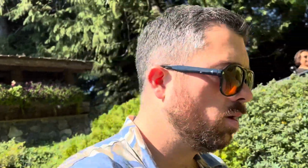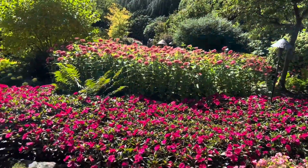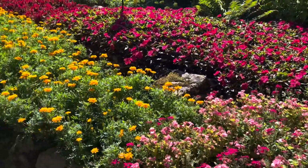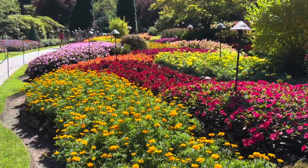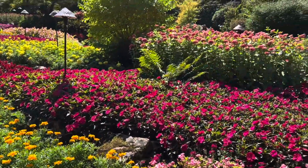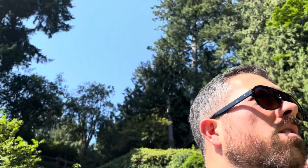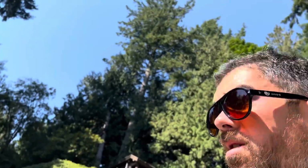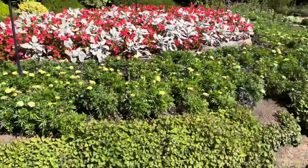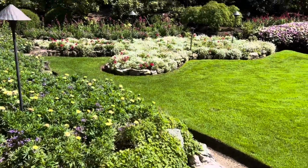Down we go into the sunken garden. Holy cannoli. And I can't even get my geraniums to sprout. These guys seem to know what they're doing. It's absolutely stunning.